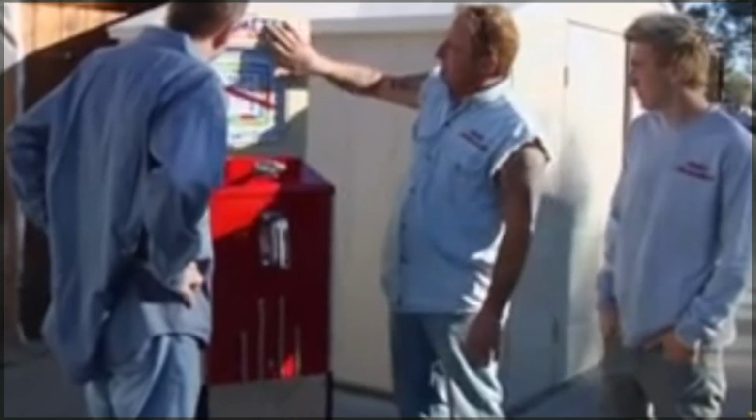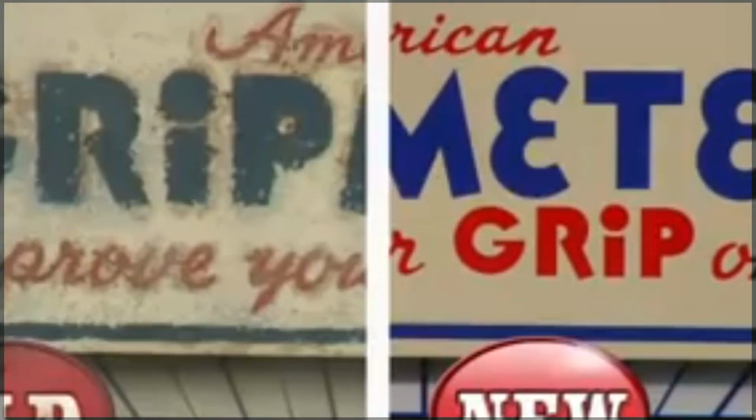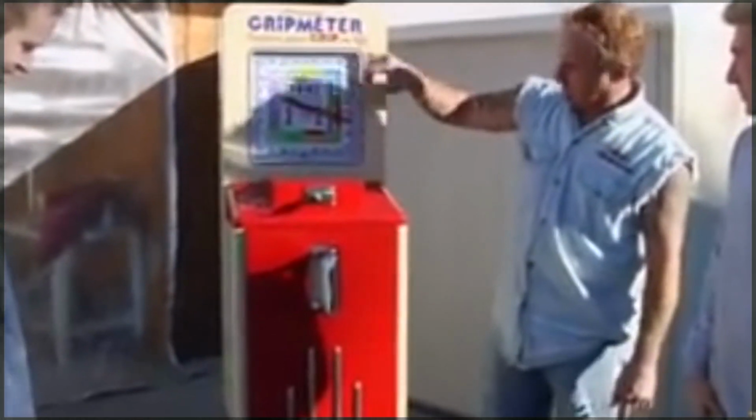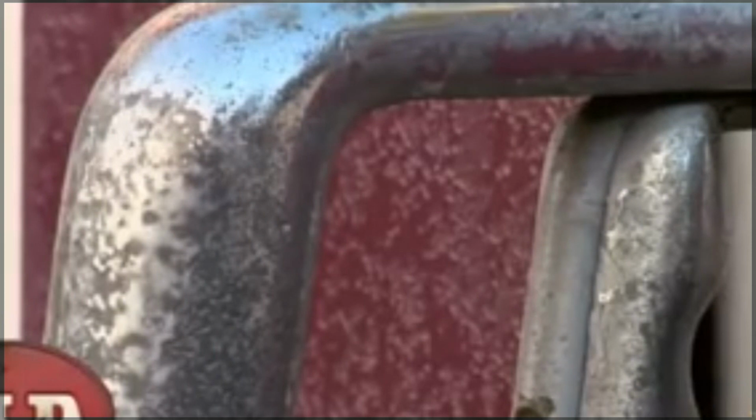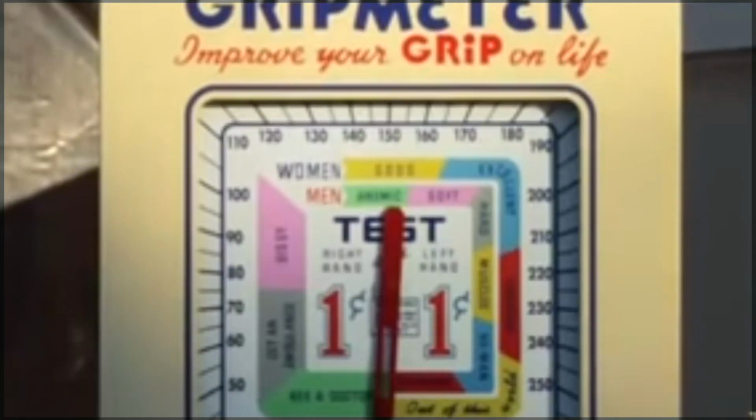We kept it at the 1 cent, eliminated the 5 cent. We ended up putting this in, and then we matched the colors. This red matches this red, this blue matches that blue. We did the beige on the side. Everything's been chromed. That looks great. You want to see it work?